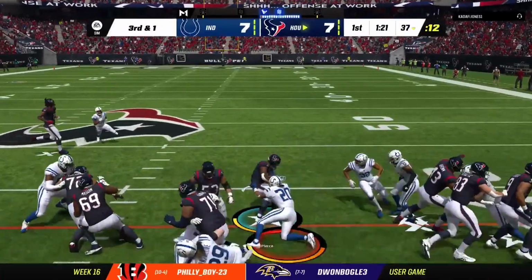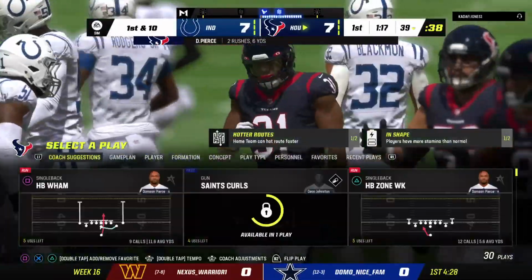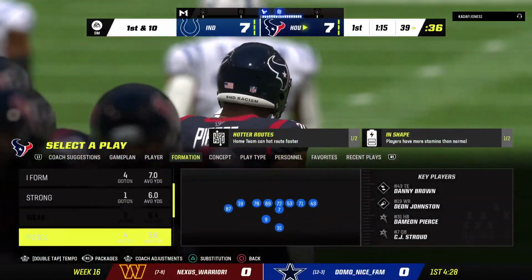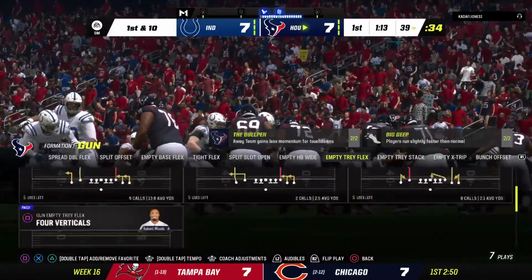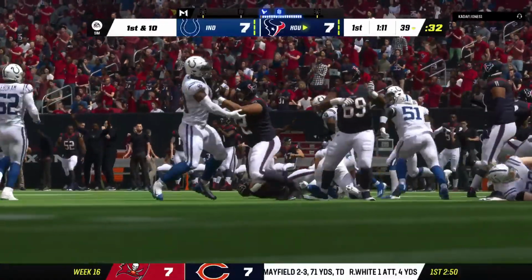Pierce will try to pick it up. And he's got the first before he's brought down at the 39-yard line. The Texans are 12-2 now on the year. And they were winners their last time out, so they'll be looking to make it 2 in a row.